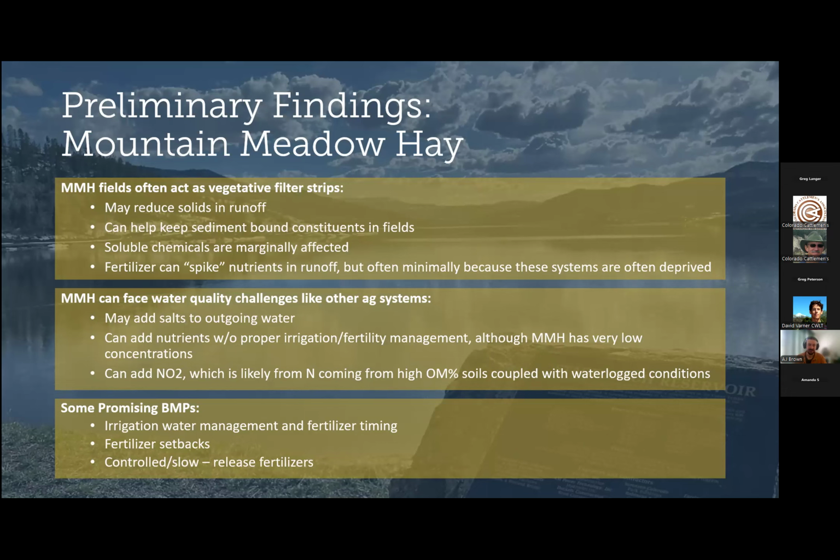What did we learn? Summarizing all of this, Mount Meadow Hay can often act as vegetative filter strips. They reduce solids and runoff. They can help keep sediment-bound constituents in fields. So often that could be like certain types of pesticides, phosphorus, et cetera, but the soluble chemicals are marginally affected. They kind of zip right through, just like coffee.